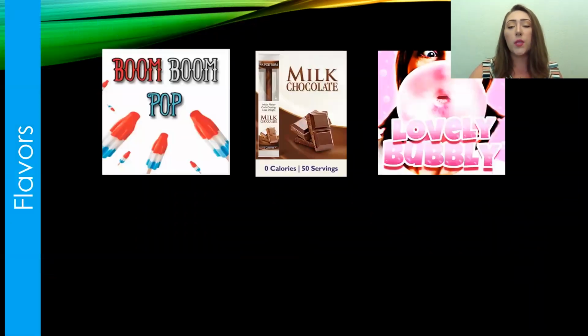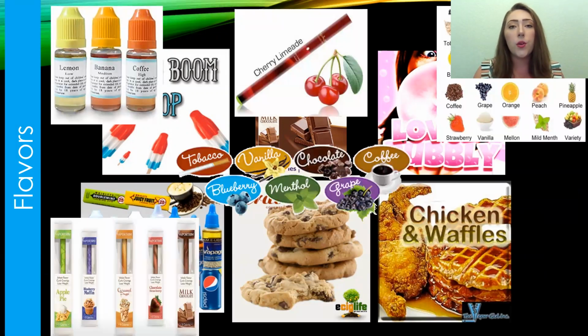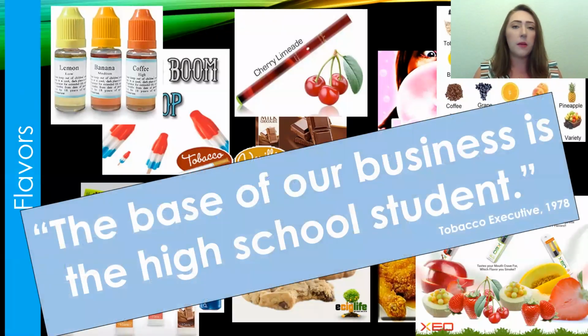Here are some different types of flavors that are out there. Just a throwback to what I was mentioning earlier when it comes to tanks and mods, those bigger devices. Those do have upwards of 15,000 different flavors. We are seeing the pod-based devices or the disposable-based devices have fewer flavors. Typically these companies only have a handful or two handfuls of flavors, but they're still big enough to reach this market.